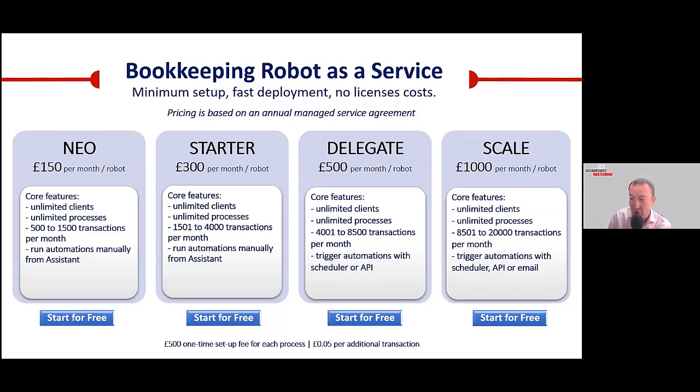It's a fruitless exercise. John's asked for a bit more clarification on what counts as a transaction for payroll processing. So can you just give John or give us a little bit more clarity around that?